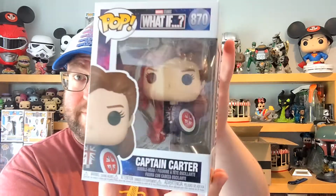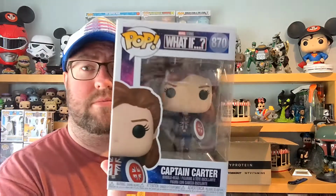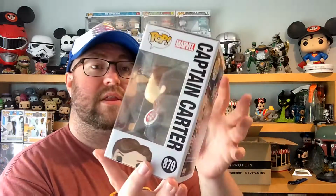But this is Captain Carter. So if Peggy Carter got the Super Soldier Serum instead of Steve Rogers. So yes, that's unexpected. I really expected some other stuff. So much that I went through and actually just removed that stuff from my list and tagged it there. So this is quite interesting. So yeah, cool little figure.